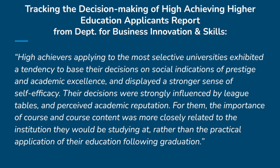While you're making a decision, I want you to bear two research pieces in mind. So, tracking the decision making of higher achieving higher education applicants, a report from the Department for Business, Innovation and Skills. This is what they found from their study. Higher achievers applying to the most selective universities exhibited a tendency to base their decisions on social indications of prestige and academic excellence, and displayed a stronger sense of self-efficacy. Their decisions were strongly influenced by league tables and perceived academic reputation.